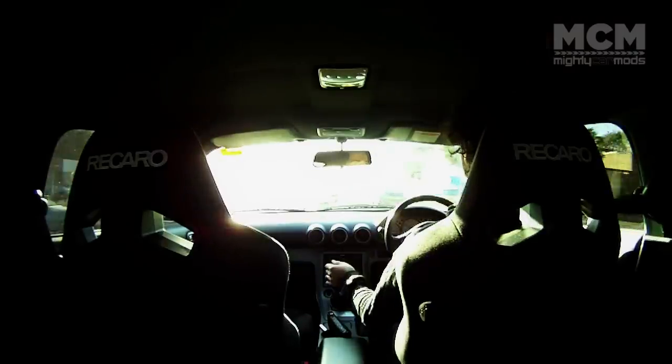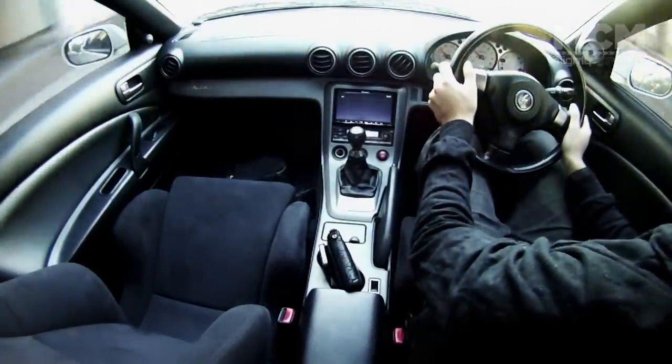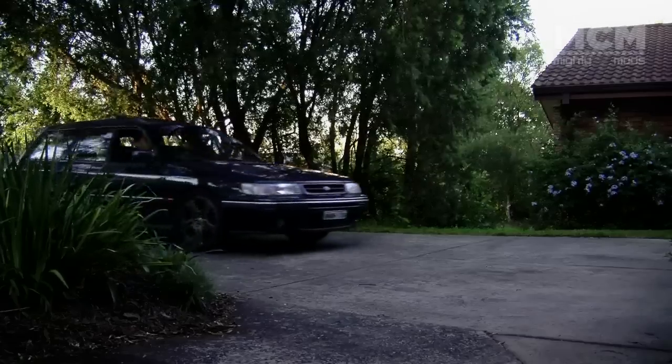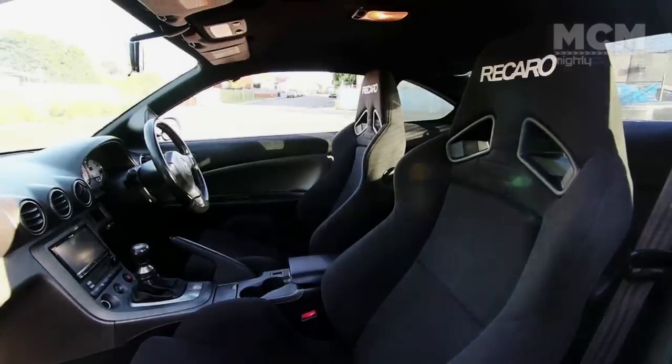When it comes to safety, the Nissan offers ABS as standard and airbags for both driver and passenger. The Subaru has all-wheel drive, but no airbags, and ABS was an optional extra, so the S15 wins this one hands down.